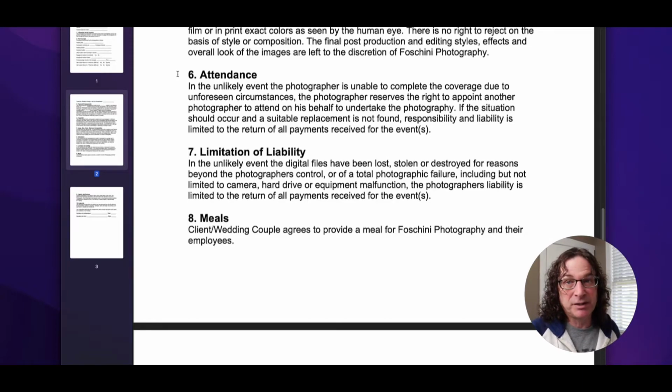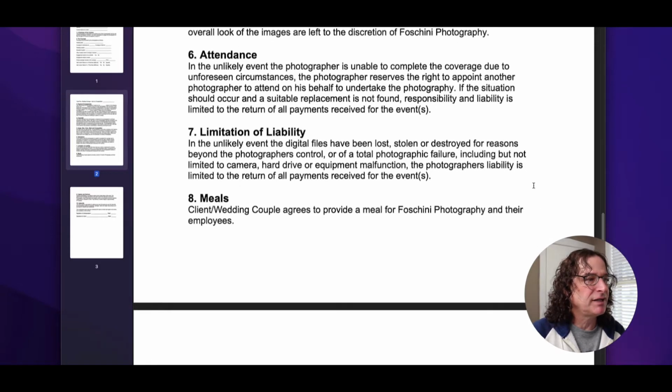Maybe get in touch with a bunch of photographers, create like a little pod of 4, 6, 8, 10 photographers. Hey, who's available this weekend? Who's not available this weekend? Again, just in case you get sick, with the way things have been the past couple of years, that's always good as a backup. Number 7 over here, your limitation of liability.